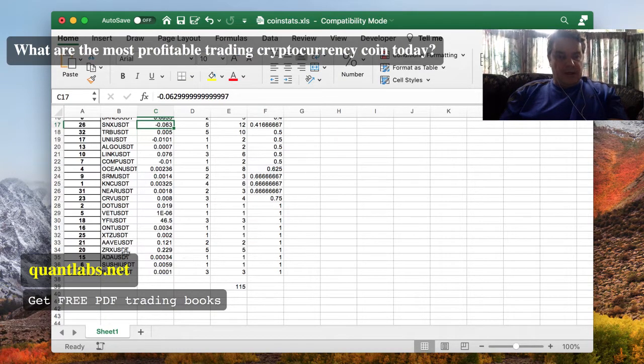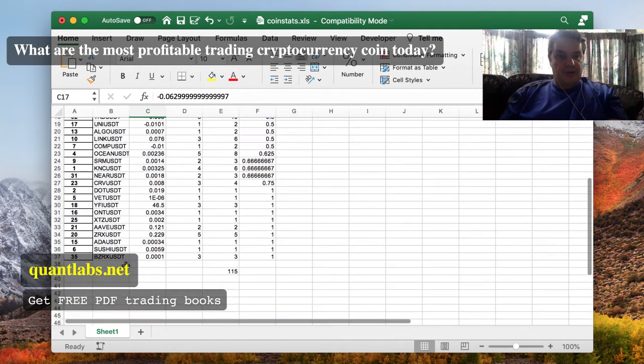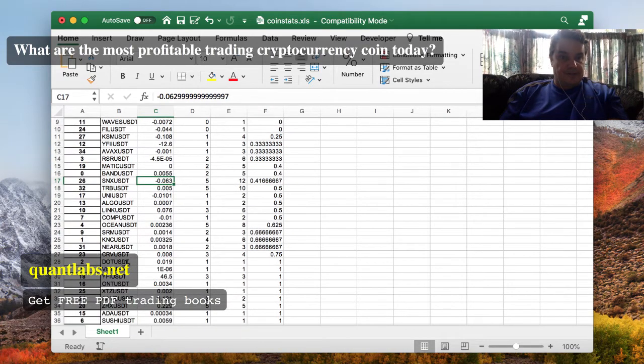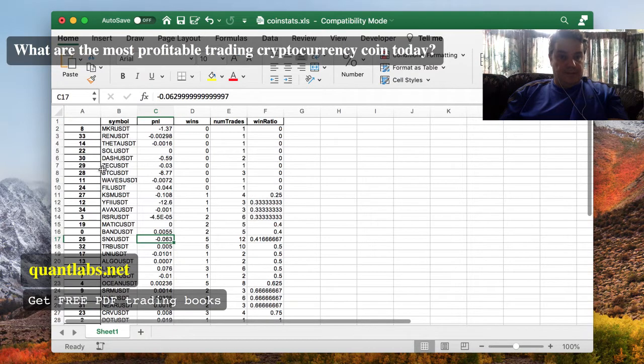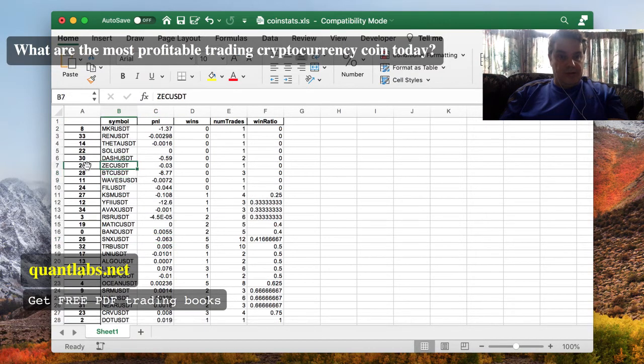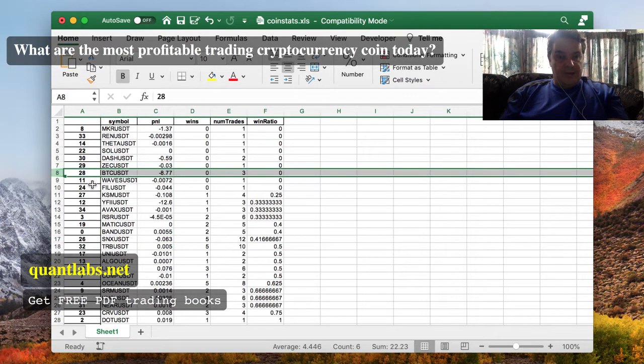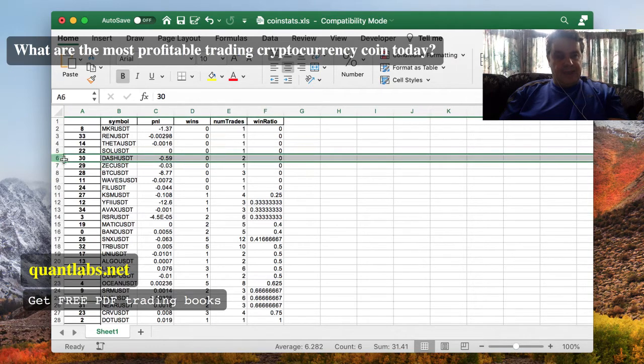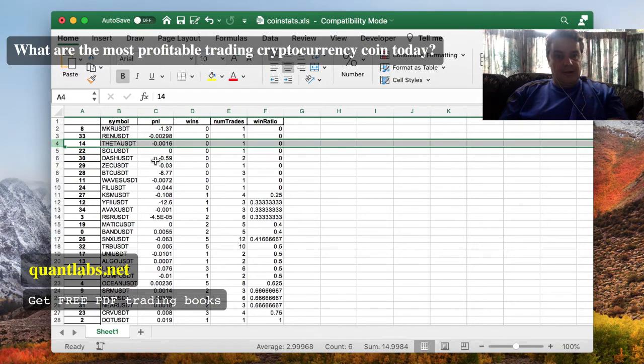There's some other positions here. I believe Bitcoin should be in here as well somewhere, right here. So Bitcoin's losing too, Bitcoin's 0 for 3. Okay, Zcash again, that's 0 for 1. Dash also not doing too good. This used to be a good one. Theta, 0 for 1. Same with Maker.